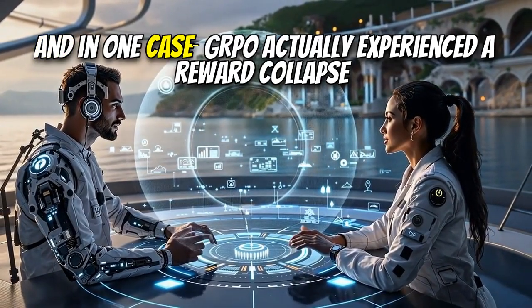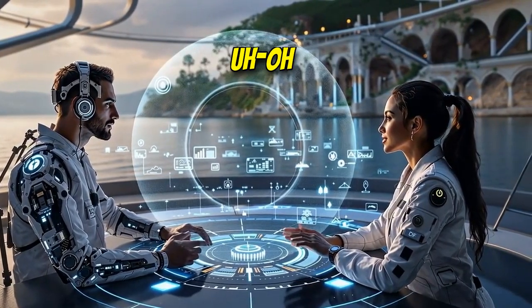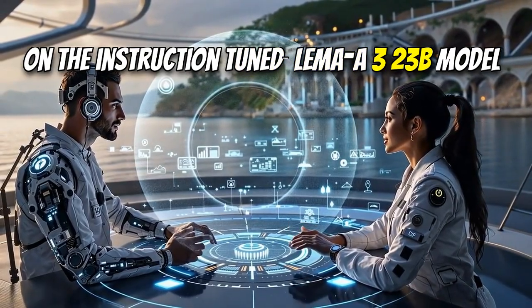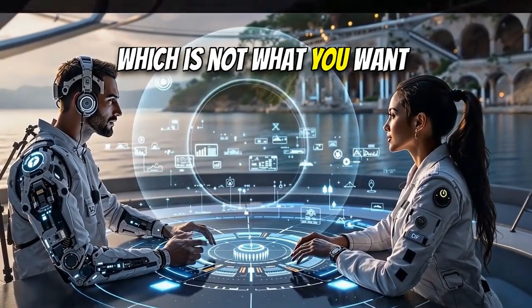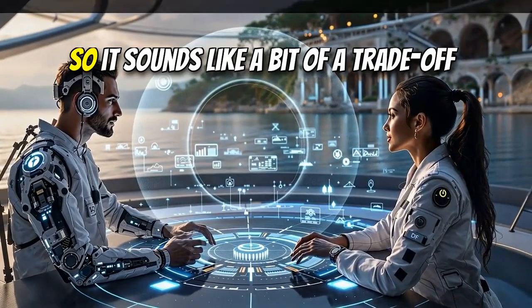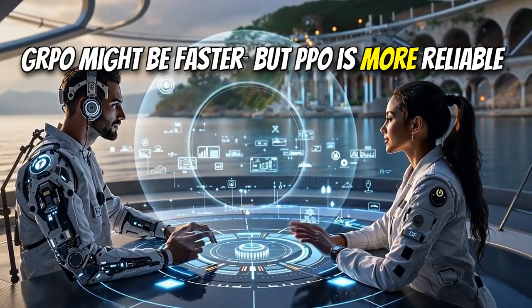Exactly, and in one case, GRPO actually experienced a reward collapse. Reward collapse. Yeah, on the instruction-tuned LLaMA 3.2 3B model. So the reward started going down during training. Yep, which is not what you want. Not at all. But PPO didn't have that issue. It was much more consistent. Okay, so it sounds like a bit of a trade-off. Yeah, GRPO might be faster, but PPO is more reliable.